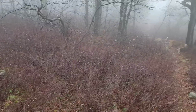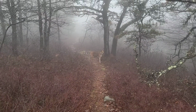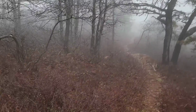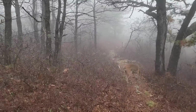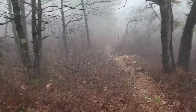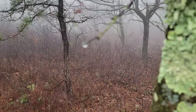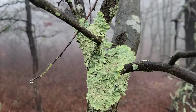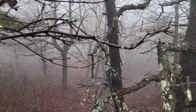And then continuing down the path. So there's Bailey. What are you doing, Bailey? Okay. So, there's quite a bit on that tree. You can see how it just kind of grows to the trees. Get a nice close up of that. All right. Focus. There you go. Raindrops.